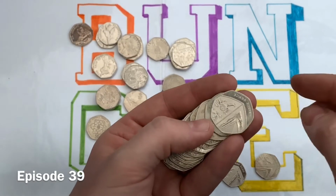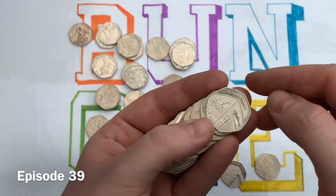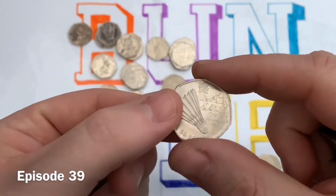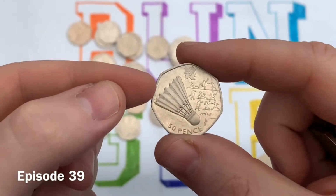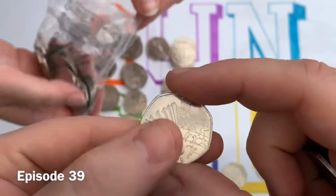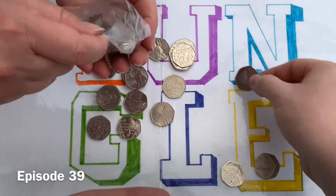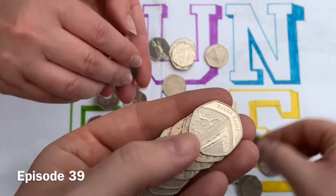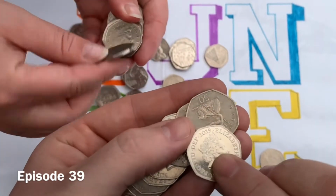So we are, oh, Lady M, it's got an Olympic. Pleased with that. Badminton. That's a good one, we've not had that one for a while. No, we haven't. Decent condition as well. So pleased with that one. So we've already got an amazing hunt, because any hunt with an Olympic in is one hell of a hunt.